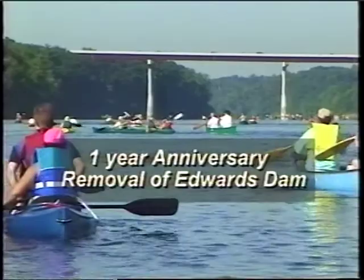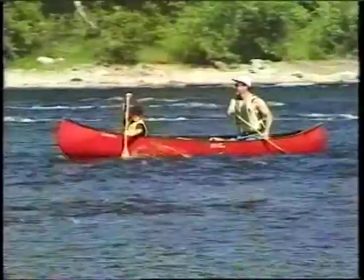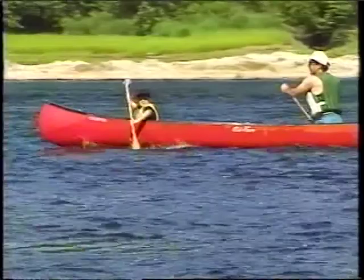Actually, we wouldn't be able to do this trip if they hadn't removed the dam. Yeah, because of the water. It's the first time in 160 years that the river's been open all the way to Augusta. And the other day we kayaked from Fort Halifax to here, and we could see fish, and we kept seeing all these ripples, and the next day we read in the paper how there were huge fish all of a sudden making their way up to Winslow. So my daughter wasn't too keen on the idea that she had been seeing real fish.